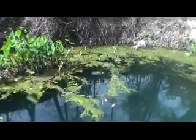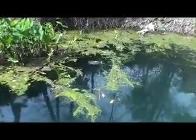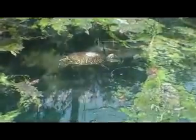Even though this is an enclosed body of water, there still is some wildlife to look at during your decompression stops. Today, a curious turtle is checking us out as we approach the water.